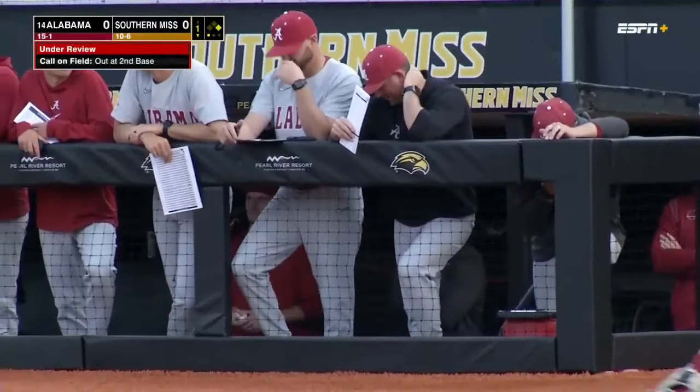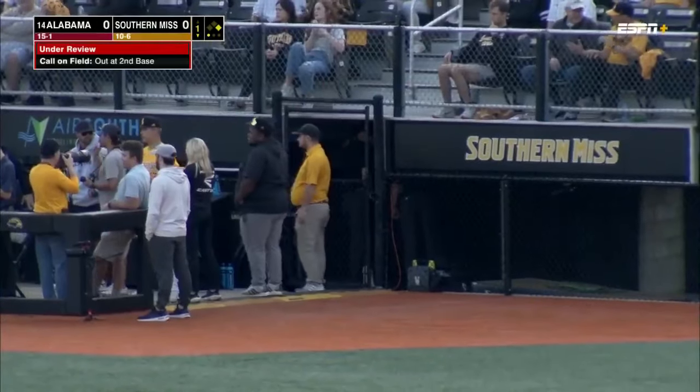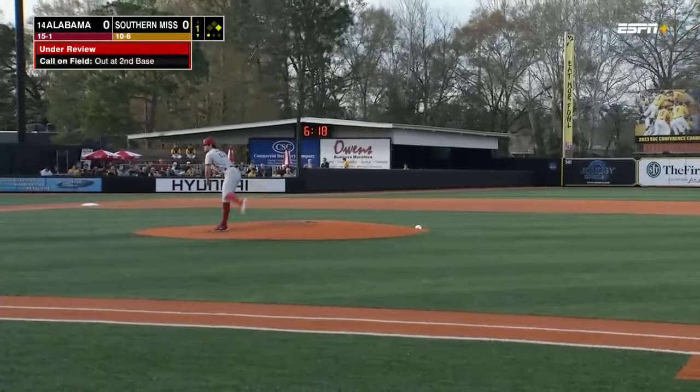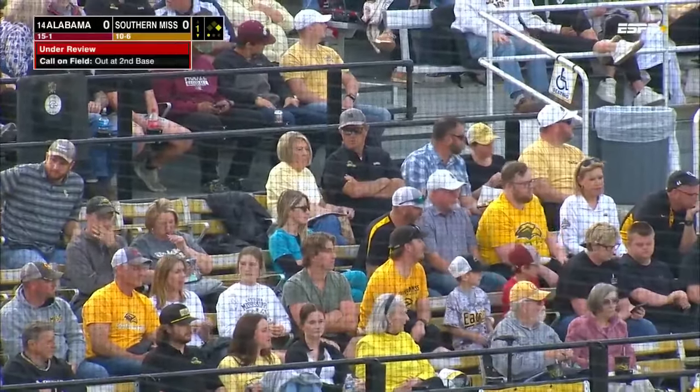For me personally within this booth, I just don't know that I see enough at this point to overturn it. That's right, Jason. It's such a great advantage. I think you're seeing replay in Division I NCAA baseball games, which is a totally different scenario from even a short time ago.